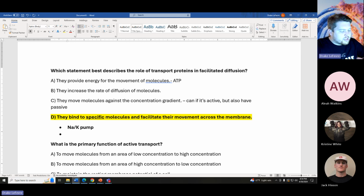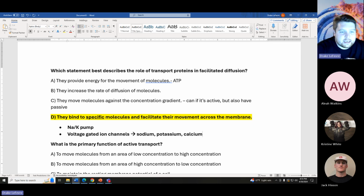When we get to more of the channels, we'll see a lot of voltage gated ion channels. You'll see there are specific channels. There are going to be voltage gated sodium channels, voltage gated potassium channels, voltage gated calcium channels that are specific to these things. They don't let anything but sodium pass through. They don't let anything except for potassium pass through. They don't let anything except for calcium pass through them.